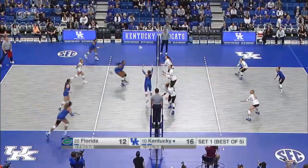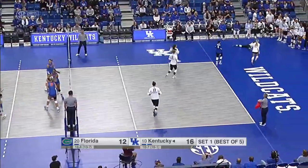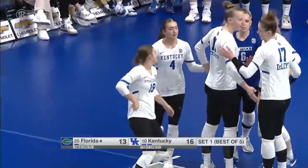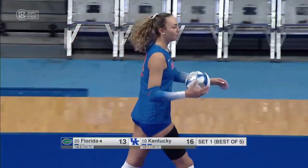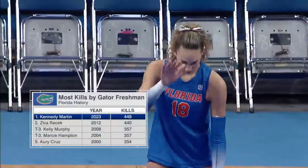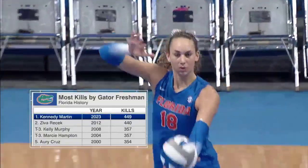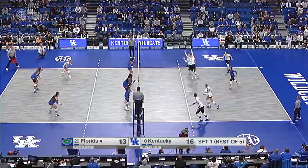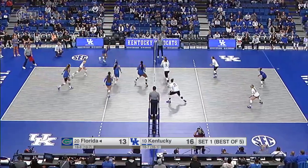Skips over the net from Whitworth, up to the front. Martin wants it. Bevan tries to keep it alive. The pancake is not able to be flipped, and that'll be Whitworth on the effort with no score. Martin now back on service, and look at her stats. I mean, she's blowing out even Florida standards of success. Yeah, she's had a fantastic freshman year. Like we said, she's only a freshman, so can't imagine what she's going to be like her next 3 years.